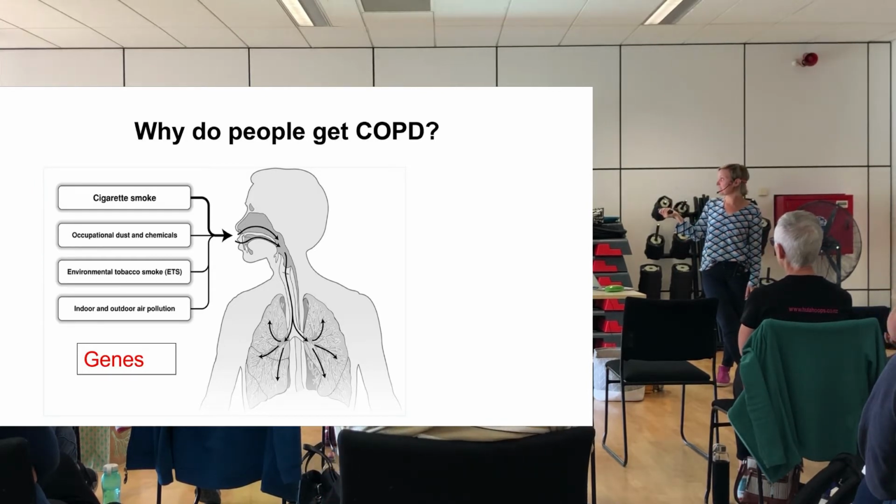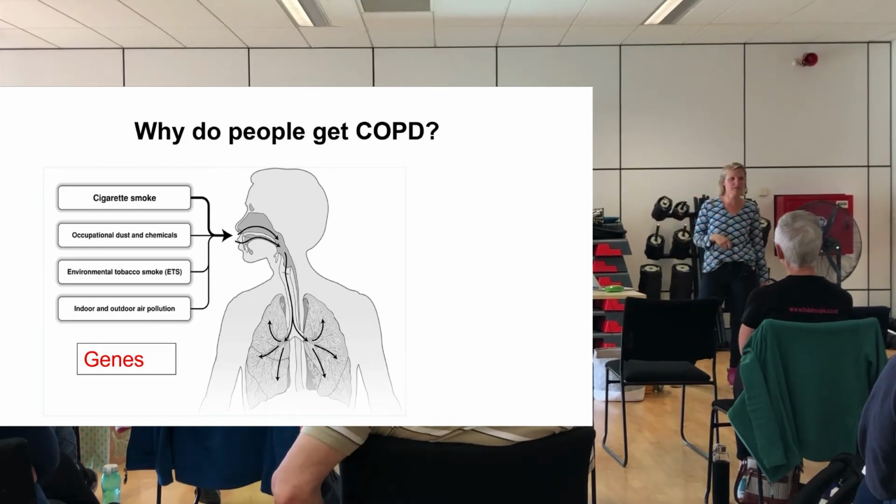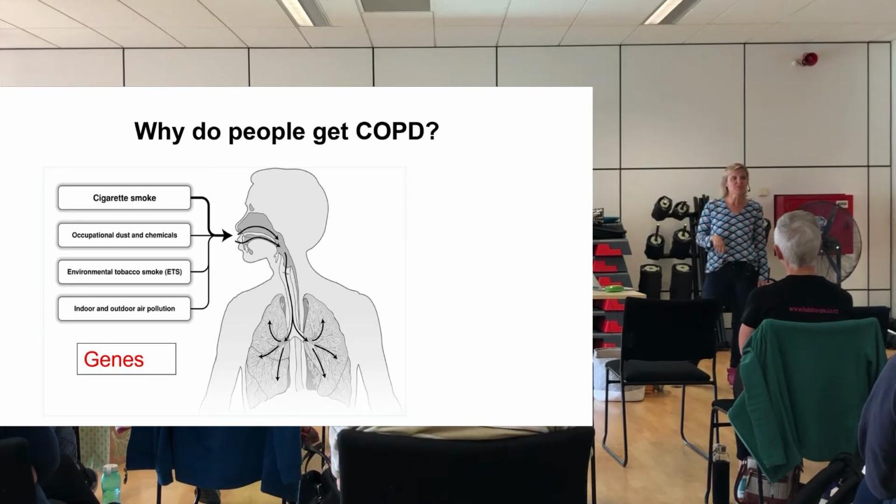But the big factor there that people don't talk about is genes. Because we all know somebody, an uncle or granddad or great uncle's cousin, that smoked a pack a day for 80 years and never had a problem. They've just got good genes, and you get the odd person that smoked for 2 years, 10 a day, and they've got COPD. Unfortunately, it can be luck of the draw. So yes, smoking is going to increase your chances, but you also need to have that genetic predisposition.